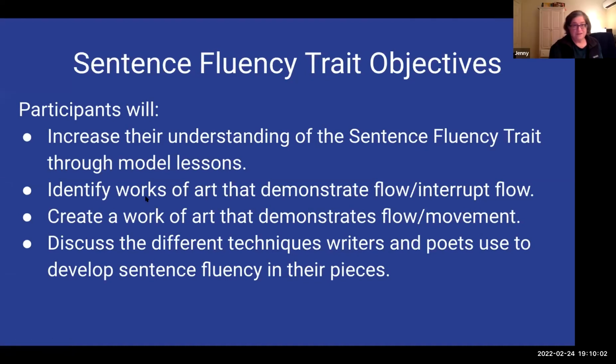So the sentence fluency trait. This is what we're going to do tonight, and this is what we ask students to do in the classroom. We're going to increase our understanding of the sentence fluency trait through a model lesson, which we really hope you'll enjoy. We're going to identify works of art that demonstrate flow or interrupt flow. We're going to create a work of art that demonstrates movement. We're going to also talk about the different techniques that writers and poets use to develop sentence fluency in their pieces. So again, as Lisa said, we're looking at how the artist creates flow and then how the writer creates flow.